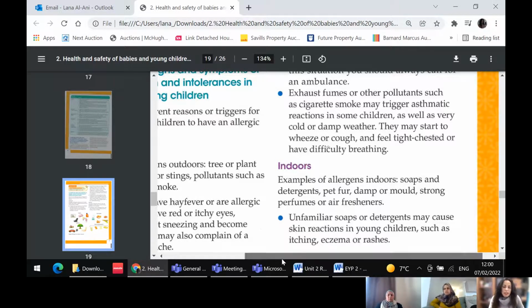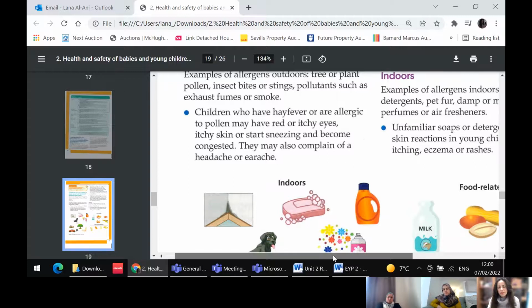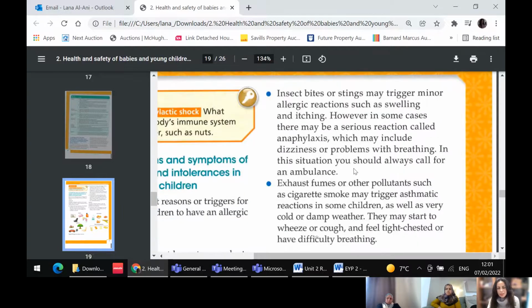So as we said, what's the allergic reaction? We divide it into outdoors and indoors. Outdoors, number 1 is hay fever. This is an allergic reaction to pollen. So you might have itchy eyes, itchy skin, become congested and complain of headache. Number 2, insect bites or stings. It might make the skin swollen or itchy, or it can go a lot higher than this. Real problem, dizziness, and you might not be able to breathe. So in this case, you need to call the ambulance straight away.